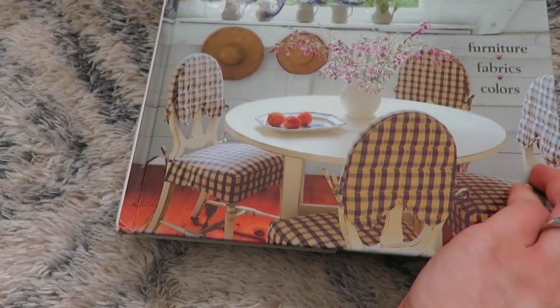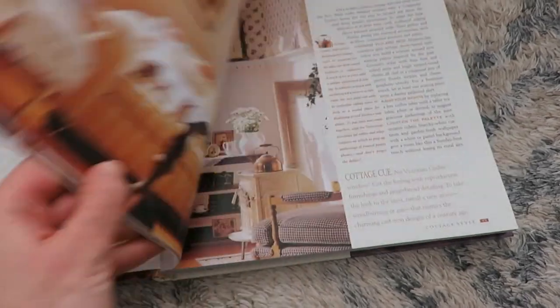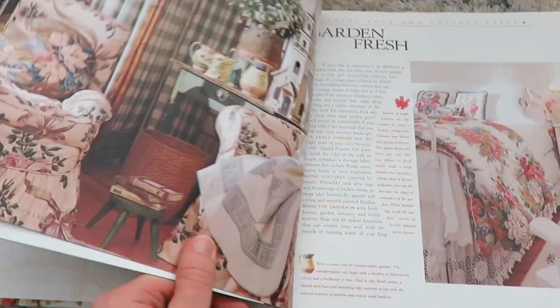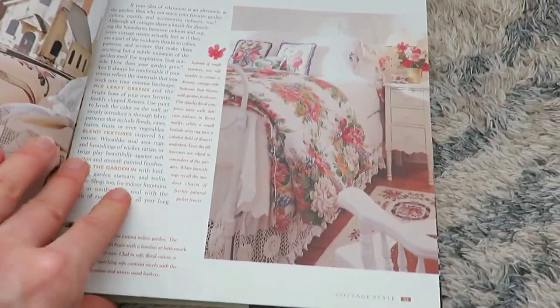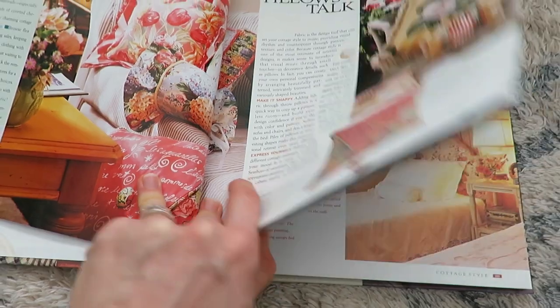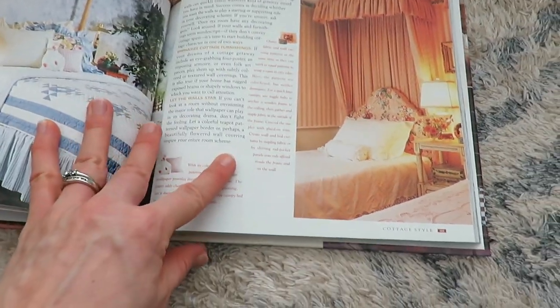I picked up that I found was this cottage style Better Homes and Gardens book. It's so adorable. It was just $1. It has such quaint little pictures in there, color palettes. It's just something I would love to have on my coffee table, and I really am excited about this little score that I found for $1.